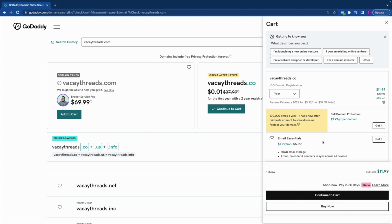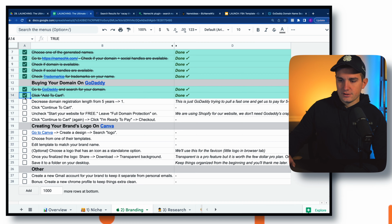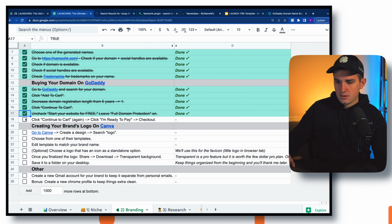This is basically just GoDaddy trying to get an extra buck out of you. You only need it for a year. You can go year to year and then cancel it when you want. And then click continue to cart. And then uncheck start your website for free and leave full domain protection on. Then click continue to cart again, and I'm ready to pay and check out. Then check off each of your steps.